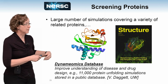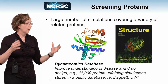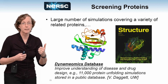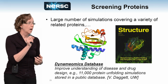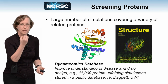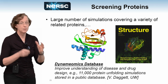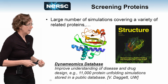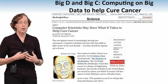So she ran, at our NERSC center, 11,000 of these protein unfoldings for a related set of what are called amyloids, these proteins that are actually behind the cause of Alzheimer's and mad cow disease and other neurological diseases. And using this, they're able to understand something about the common patterns with these different proteins and the way in which they fold. So it's not really that the structure of the protein is different, it's that the way in which they fold and unfold is different between the good ones and the diseased one, and that helps them also then to design drugs. And so that's another application of using computers to understand things about medicine and health.